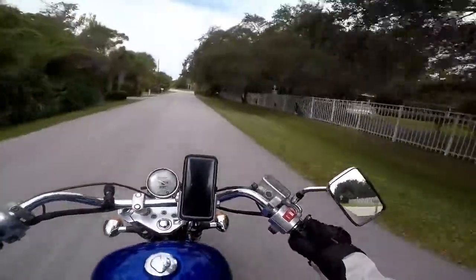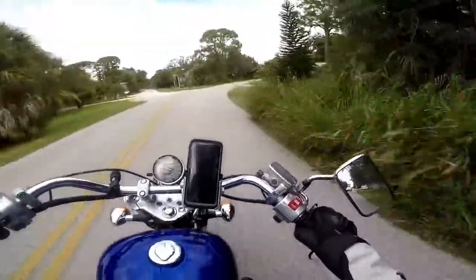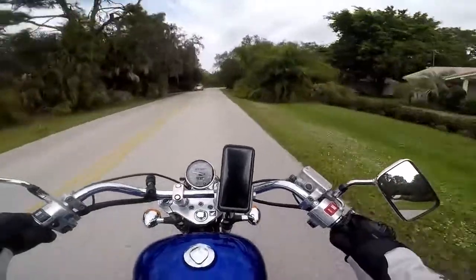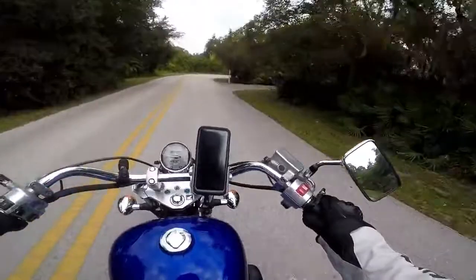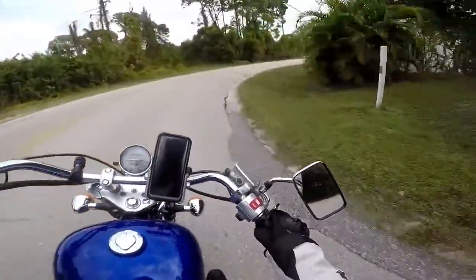As I was saying, I live on the west coast of Florida. So I live on the Gulf side, and it's gorgeous weather mostly throughout the year. So it lends for great days for riding the motorcycle. And ever since I bought this bike, I've been riding it every single day. It's just amazing to me.